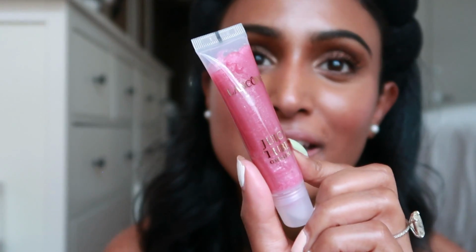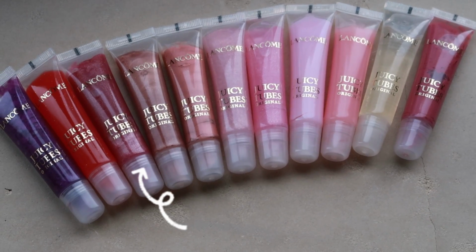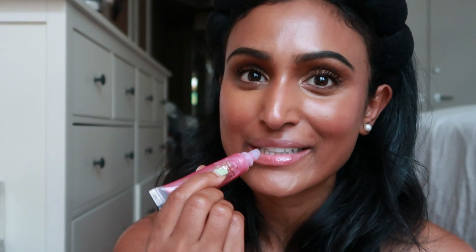Magic Spell. Ooh, this one is a deeper pink and it has more gold reflection in it. Can you see that? So I think I'm actually gonna like this one a lot. Magic Spell, I love the name too. You know, names make a difference. They really, really do. Oh, yes, I love it. So pretty. Also, this one smells good.